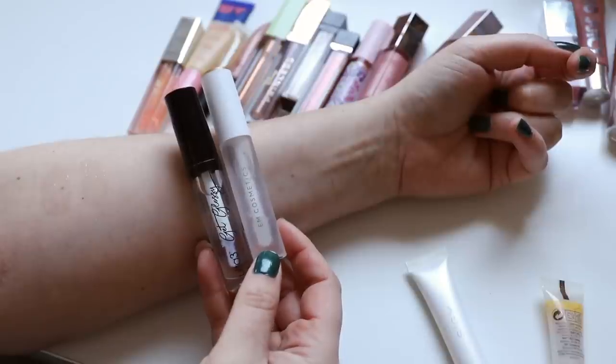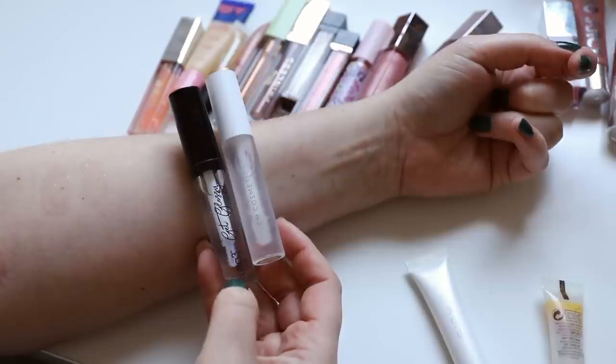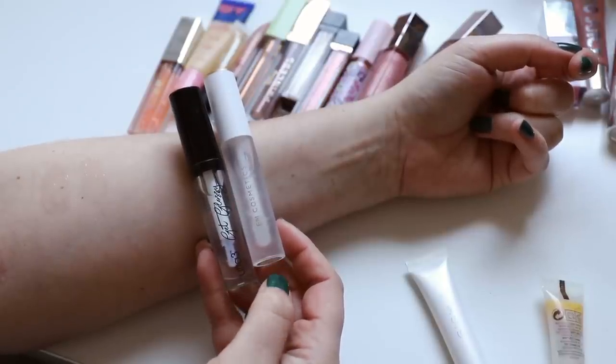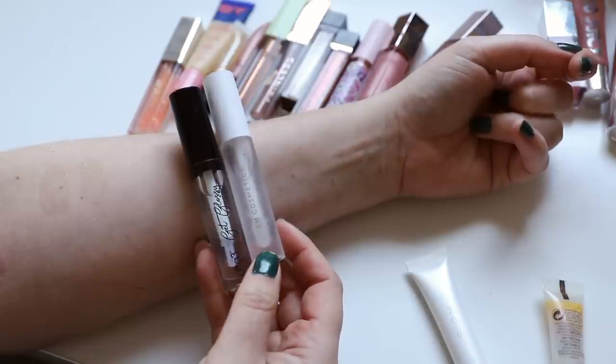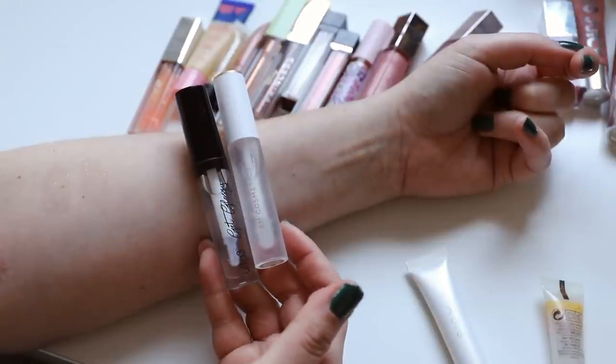Okay, I've just applied the M Cosmetics one to my lips, and to be fair, it's a little bit thicker. This feels a little bit more slippery, almost like a lip oil. But this one I think will last longer, and also it doesn't have that chemical taste to it from the fragrance. I don't need two clear lip glosses. I don't use them that often, so I think the Ulta 3 one's gonna go.